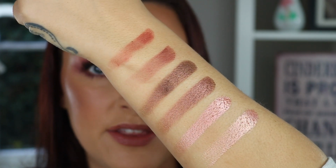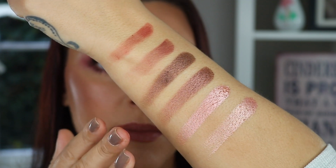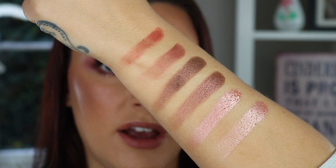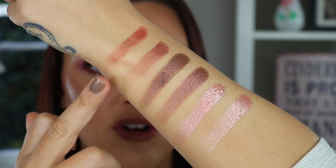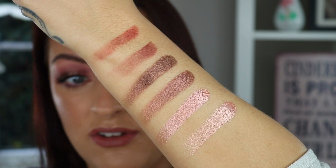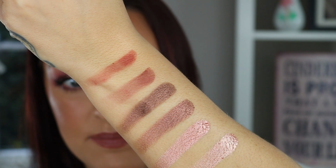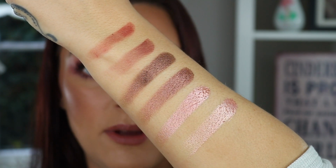These are probably the closest yet, I would say. So as you're looking at my arm, to remind you, the first swatch is always the Bejeweled Eyes to Hypnotize, the larger palette, the existing holiday palette, and the second swatch is always Fire Rose. So between these two, you can barely tell a difference. Maybe the Fire Rose is slightly lighter, but definitely an almost dupe there.